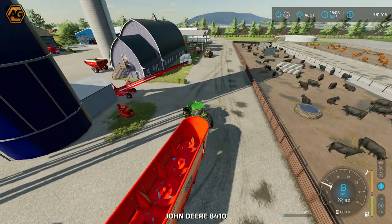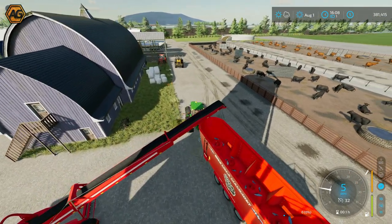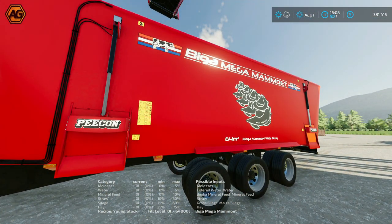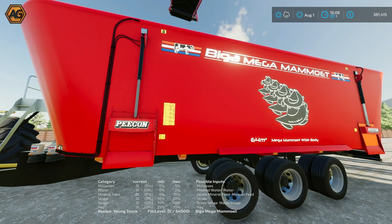Let's just head on over here because we do need to start getting some maize silage in here. We're just going to have another look at our mix and just make sure we're getting everything correct. So you can see down there 15% minimum of either grass or maize silage and 25% minimum of hay, 10% minimum of straw. So no shortage of straw at the moment. Hay, a little bit of an issue.